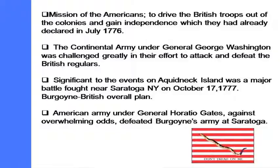Very significant to our Battle of Rhode Island was a major campaign that was launched by the British to divide the New England colonies from the rest of the colonies. What they wanted to do was to launch one army down from Quebec, another army over from the area of Lake Ontario, and another one up from New York City. In other words, a three-pronged attack that was going to cut the New England colonies off from the rest of the colonies, figuring that that would really weaken the colonies if they did that.